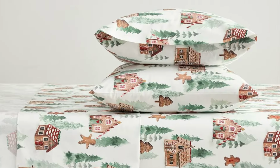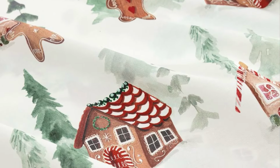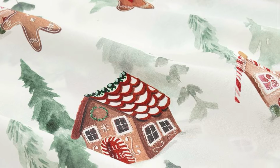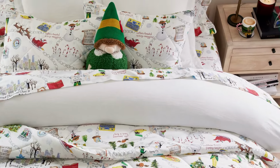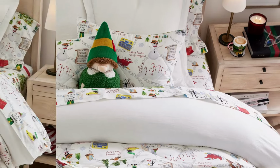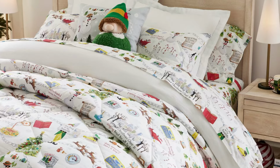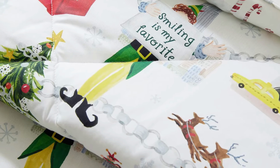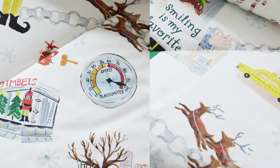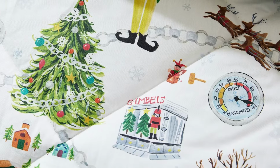The gingerbread sheet collection is a great way to bring Christmas into any bedroom. The elf collection is so much fun. The best way to spread Christmas cheer is to sing loud for all to hear.